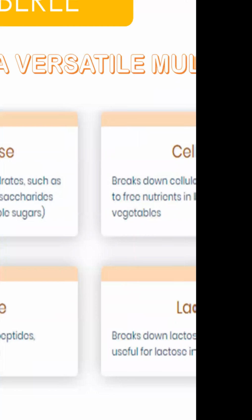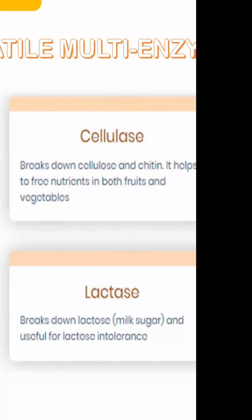Next we have lactase. And lactase is another enzyme, and its work is to break down lactose, which is the milk sugar, and very useful for those people who are lactose intolerant. It is produced in the lining of the small intestine. What it does is split the lactose, that milk sugar, into small sugar molecules so that it can be digested. But if you are lactose intolerant, you're not able to produce enough lactase on your own.